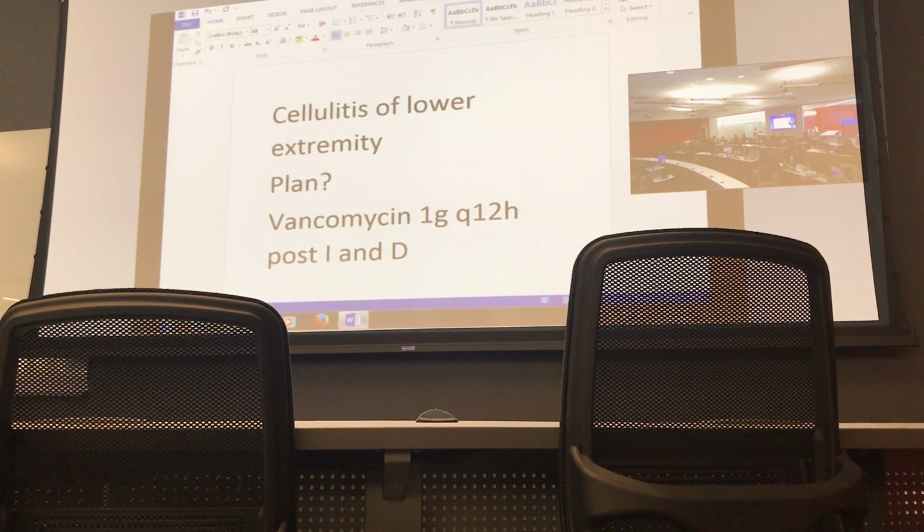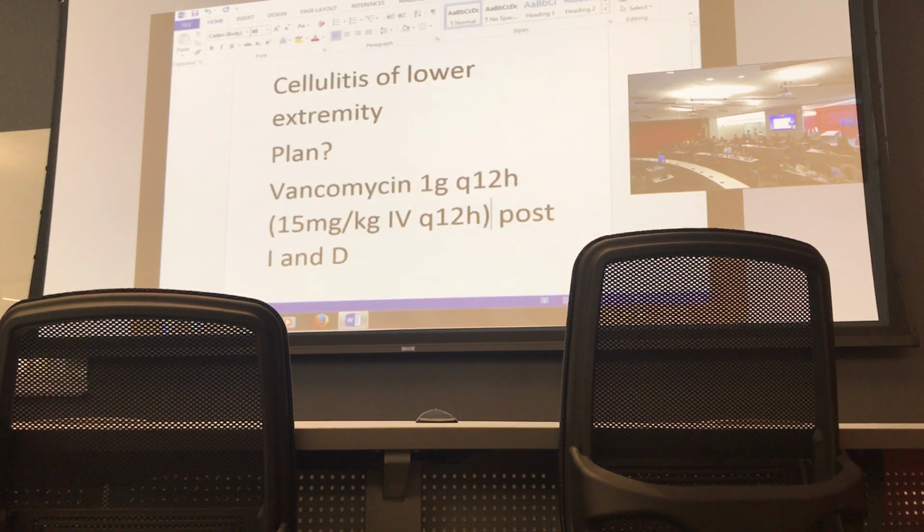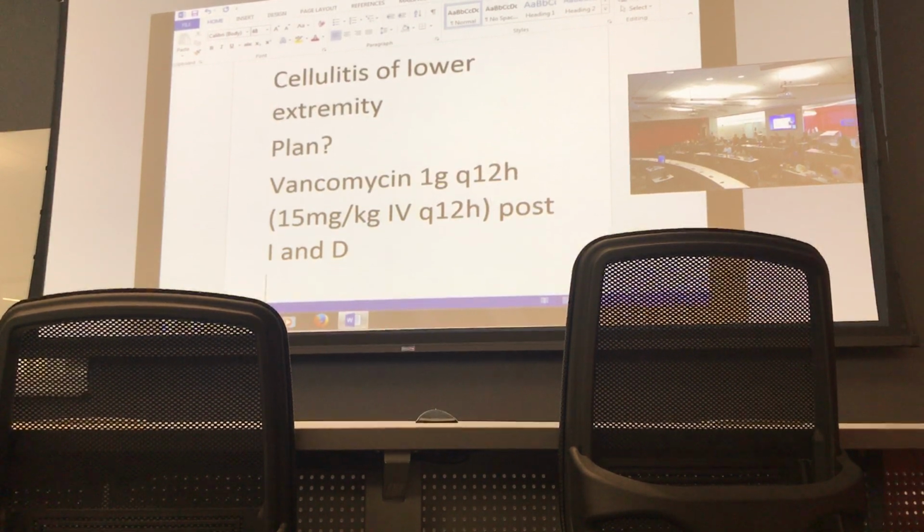How did you come up with that? We did 15 to 20 milligrams per kilogram. Okay, good. So 15 mg per kg, IV Q12. Okay, good. Post IND. Why did you choose that? What was your rationale? Because of the MRSA. Because of the MRSA, okay?